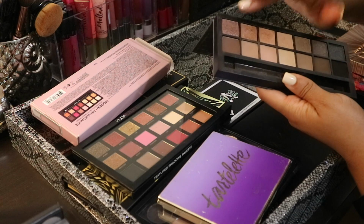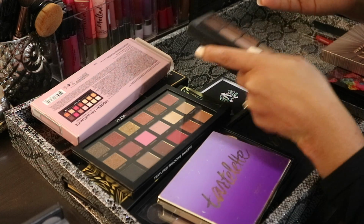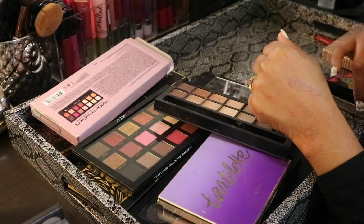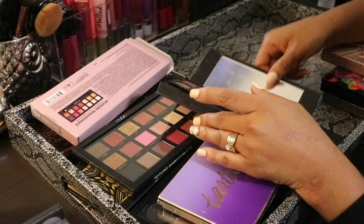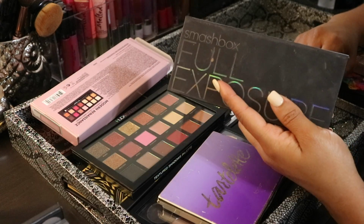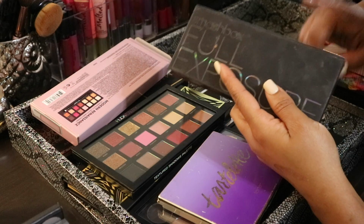And I would do an all matte eye, especially when we go out of town, and then I would come over it with just my finger and give it that pop of shimmer that's not too much shimmer, but it takes a daytime look to a nighttime look. I love this palette. I always get compliments on it no matter what eye look I do from this palette.